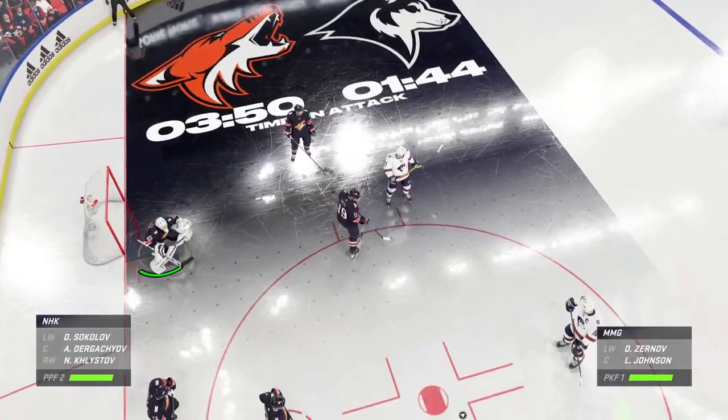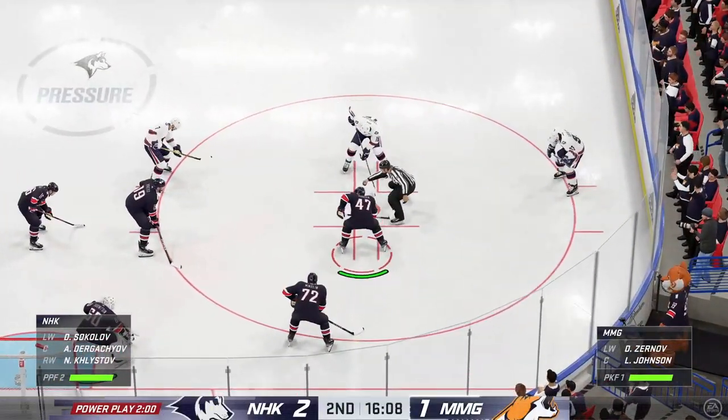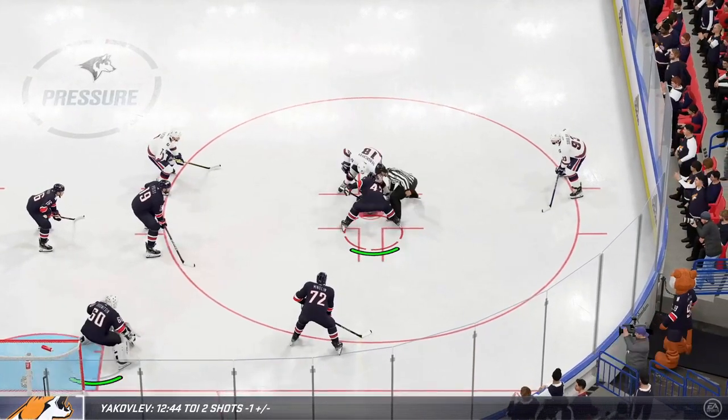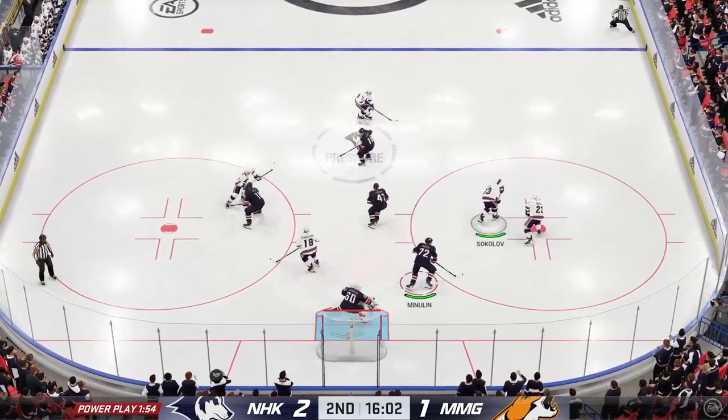And their first chance to use the man advantage. First opportunity on the power play in this game. And specialty teams are the difference so many times in a game. Huge for them to set the tone and really get the setup and the looks they're looking for.